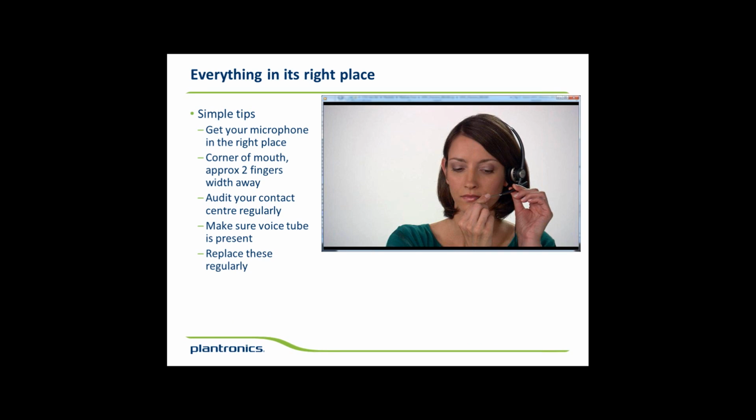And just getting the microphone in the right place means your employees can be heard so much more above any background noise. So you can't build rapport if the call handler cannot be heard by the customer. So for me, this is a really simple improvement that you can all go and do straight away that costs nothing at the moment. If you need any help figuring out what the best positioning is, there's a number of links on our Plantronics website that show you how to position that headset correctly. So there's a number of videos available.